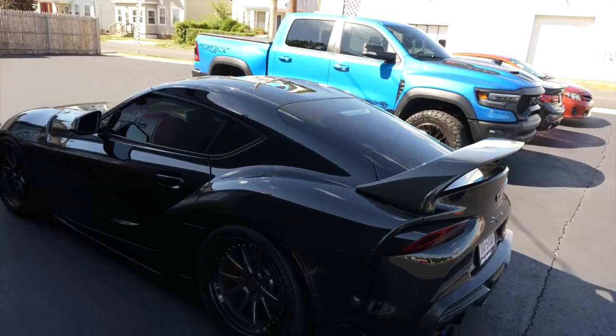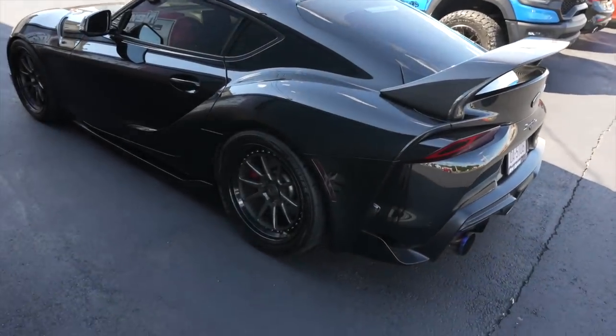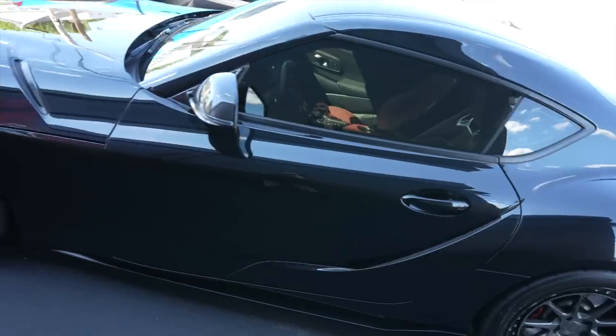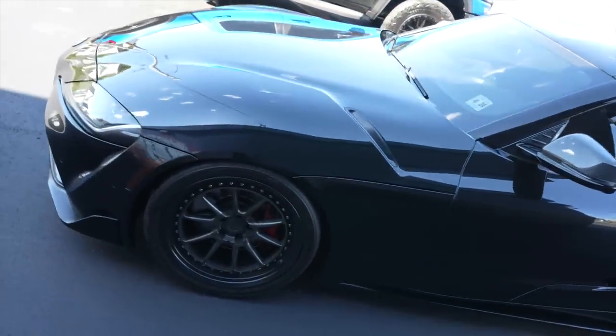So recently I bought a 2020 Supra GR launch edition. My brother's driving it for right now. He's getting some stuff done to the body on his Trackhawk, but it has BC wheels. The launch edition comes with the red interior, has carbon mirrors. Car looks really, really good. Basically, it's a BMW. If you guys know these cars, it's basically a BMW. You jump in it, feels like a BMW, sounds like a BMW.